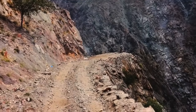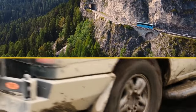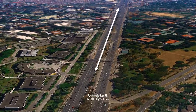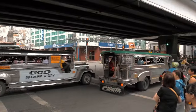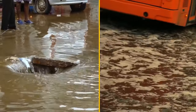Not all of the dangerous roads in the world are located on the edges of mountains or in a desert. Some seem quite unremarkable at first glance, like Commonwealth Avenue in the Philippines. At first glance, it's a regular highway that is a mere 7.5 miles long. But it has 18 lanes and a lot of heavy traffic. It also gets flooded pretty often because of the poor drainage system.